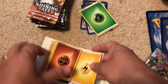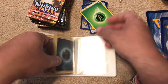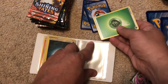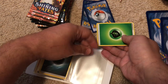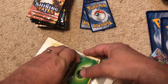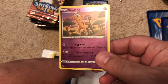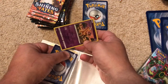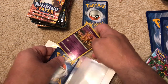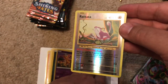Getting harder and harder to put these in those pages for some reason, but I'm gonna make sure I get one of each energy card showing. So let's see. And ooh, a Gyarados. And finally, a beautiful Rattata hologram card.